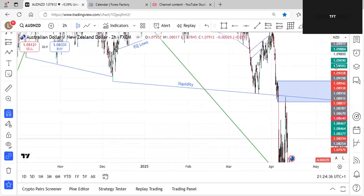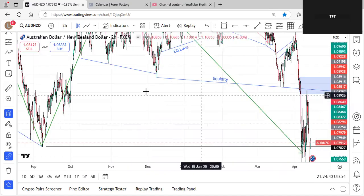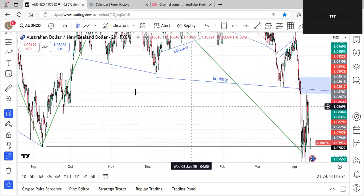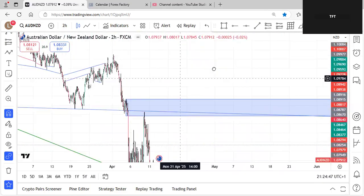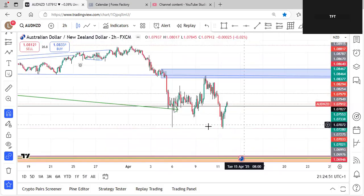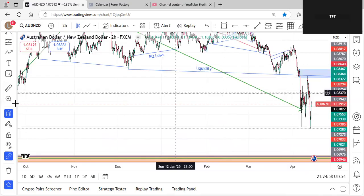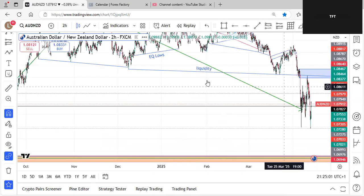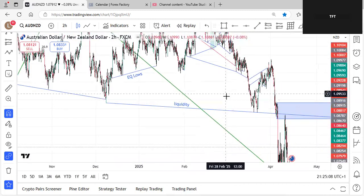But anyway, it takes a major structure low anyway. That's probably the main reason why it's done it. And like I say, I'm sure it would have taken more liquidity somewhere else. Just haven't seen it. A trend line of some sorts. And then obviously it's continued down. Other major structure lows, trend lines, obviously what we've got here, and then equal highs and lows as well. What I would class as liquidity.